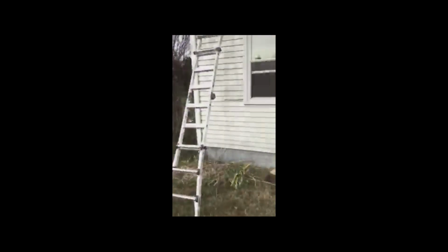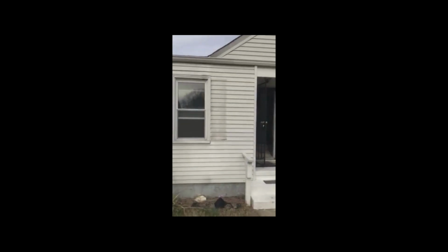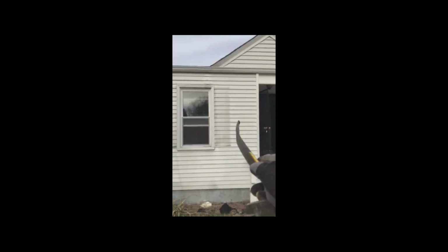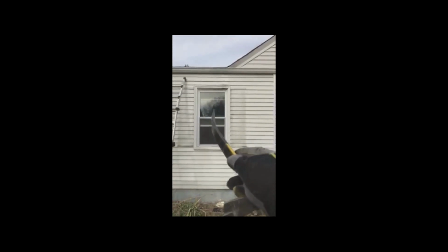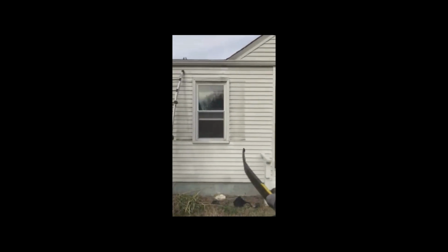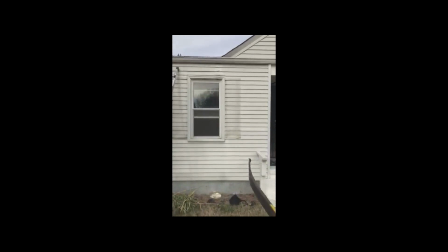Here's the exterior damage. You can kind of figure out what's going on there. This side over here is where the crumbling is, and the sheathing is basically gone. Yeah. This side over here is not as bad, and it's uniform, kind of bad down here.